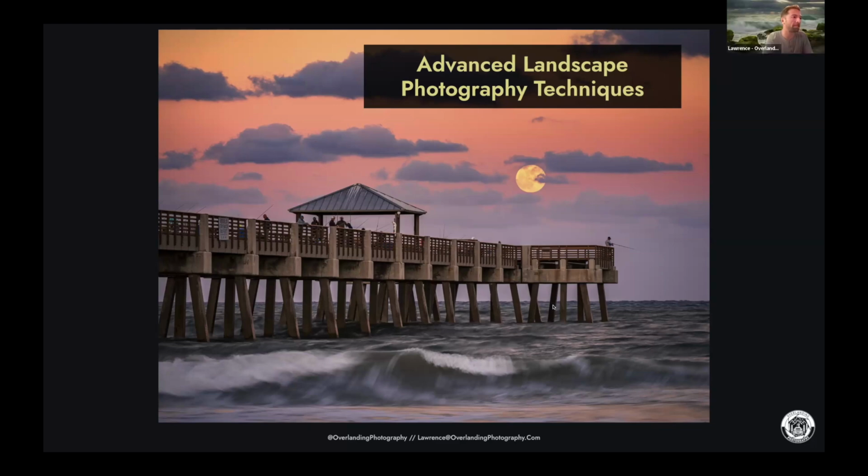So yeah, this is a picture from I think maybe a week ago or 2 weeks ago. The Beaver Moon, full moon rising. I basically only shoot my full moons over piers or lighthouses, so hence the pier.